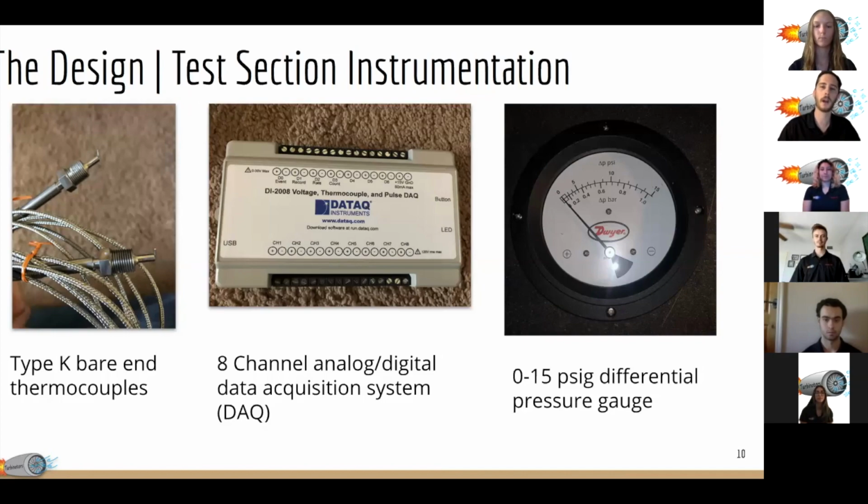Finally, on the right, we have our most important instrument, which is our 0 to 15 PSIG differential pressure gauge, which will measure the pressure drop across the additively manufactured coupon.